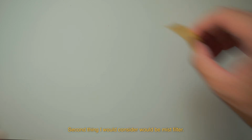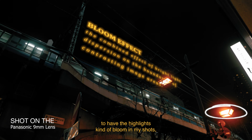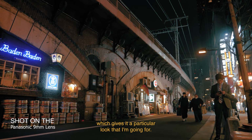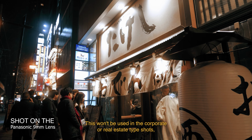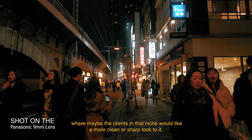Second thing I would consider would be a mist filter. This one is optional, but for me I find it valuable to have the highlights kind of bloom in my shots, which gives it a particular look that I'm going for. This won't be used in those corporate or real estate type shots, where maybe the clients in that niche would like a more clean or sharp look to it.